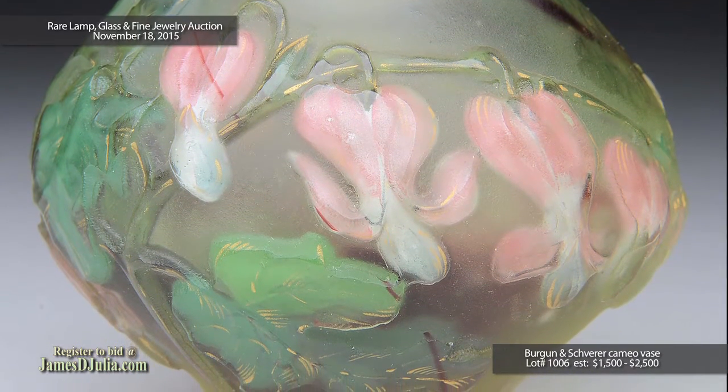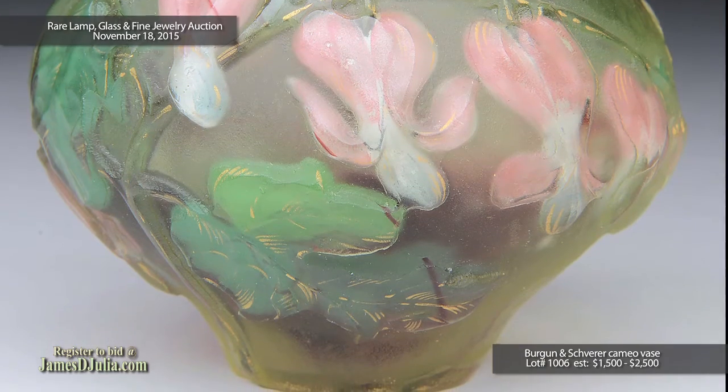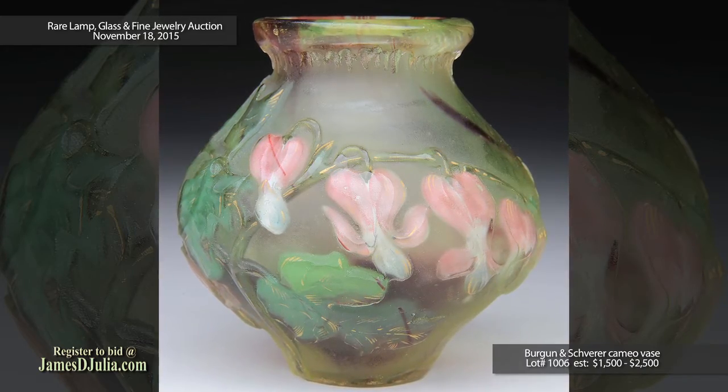The vase is finished with a cameo icicle band descending from the top lip and signed on the underside with the BNS logo. The size is 3 1/4 inches tall, provenance to the Dr. Robert LeVere collection, being offered for $1,500 to $2,500.